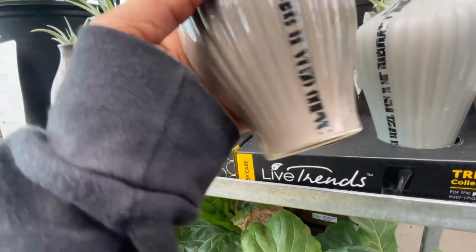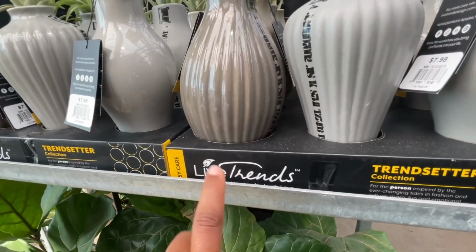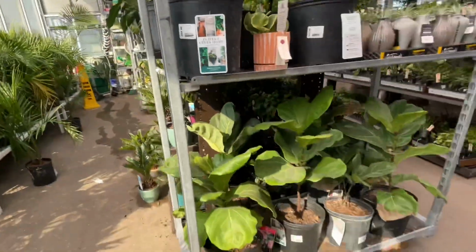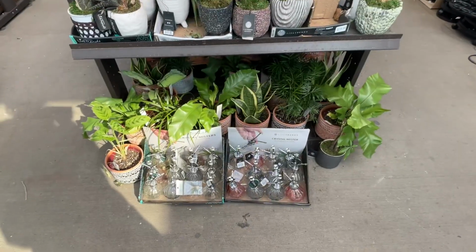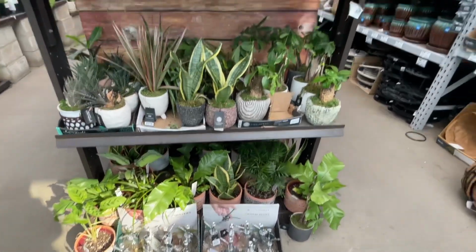This is a cool vase. I'm sure it says something. I didn't know, but Live Trends is Urban Jungle. They got the planter game in a chokehold. So here on the ground we have some misters. I'm not a fan of misters. They always break on me.